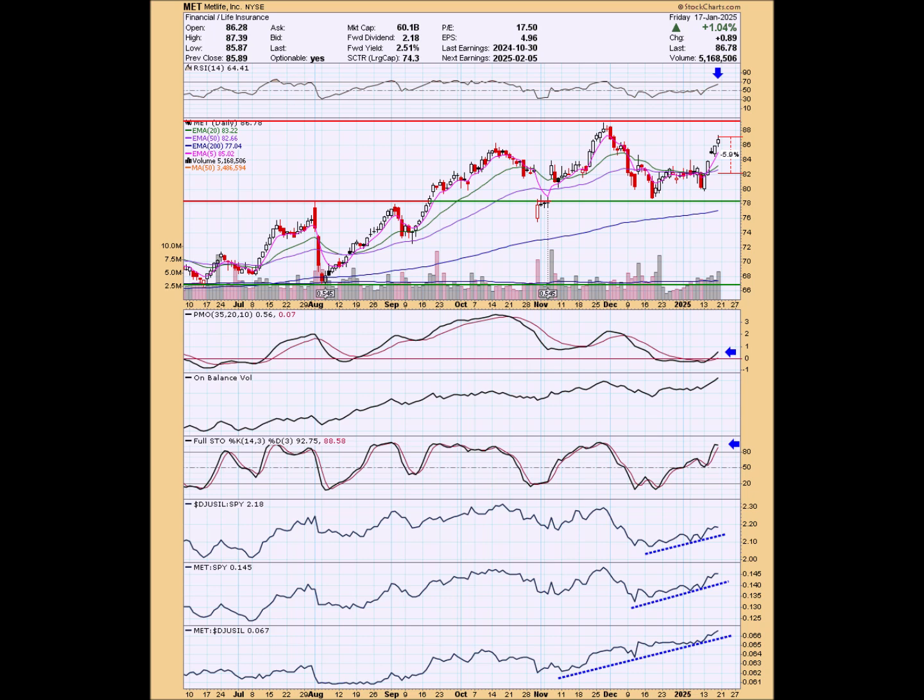I love to see stochastics above 80. And what really impressed me was relative strength. You can see that the group is really outperforming right now. You can see that the stock is outperforming the S&P, and also that the stock is outperforming the industry group. That tells me I have a leader within that group. The group looks good, and I have a leader within that group. So I think MetLife is going to give us a nice breakout and continue higher.